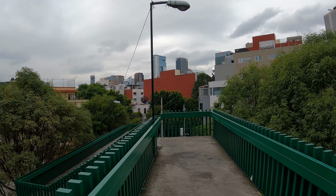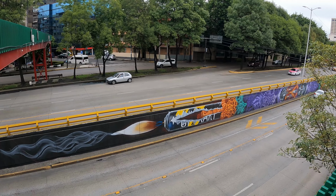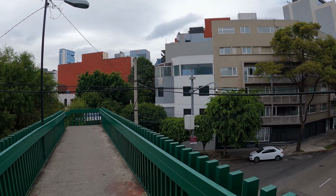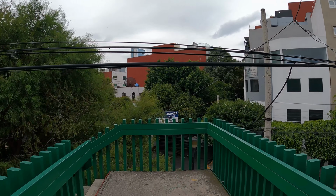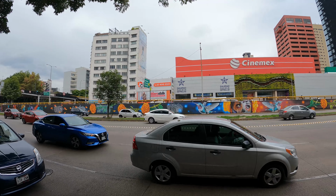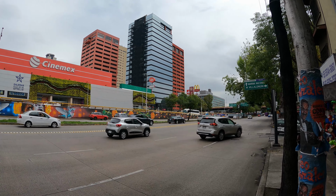Nice view from up here anyway. So guys, this is my second time in Mexico City and Jennifer's first time in Mexico City. I love all the artwork that they do alongside the highway here. And we cross over another section of the road here. Oh, and you got some little birdies. Good old Rotten Ronnies are everywhere, and Vips too. I see a lot of Vips and Rotten Ronnies all over.